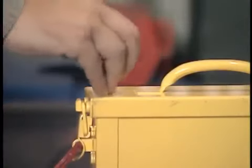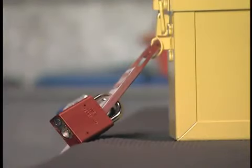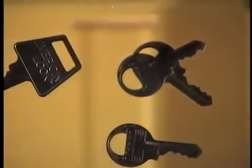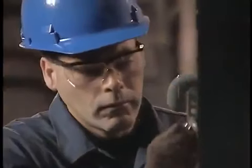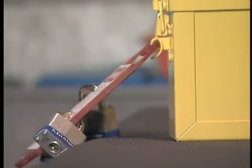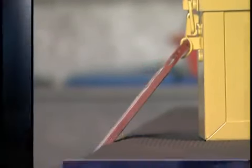The key to each lock would be placed in the lockbox. Then all other authorized persons who will be working on the equipment lock the lockbox shut with their personal locks. No one can get to the keys to unlock the equipment's energy sources until all personnel have removed their locks from the box. This method ensures that each person is protected.